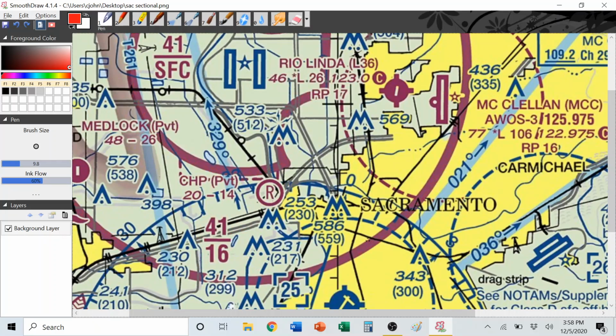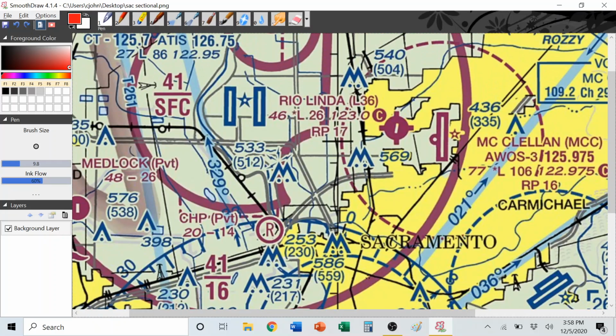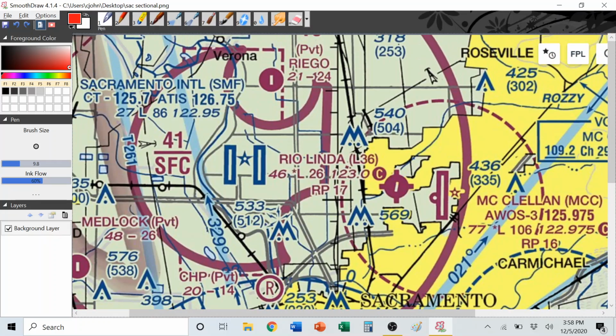Get rid of this stuff here. What else? All right, so this is interesting. Here's remnants, not remnants, but a little sliver of magenta dashed line. What the heck is going on there? Well, guess what? That's just like this dash line over here at McClellan.